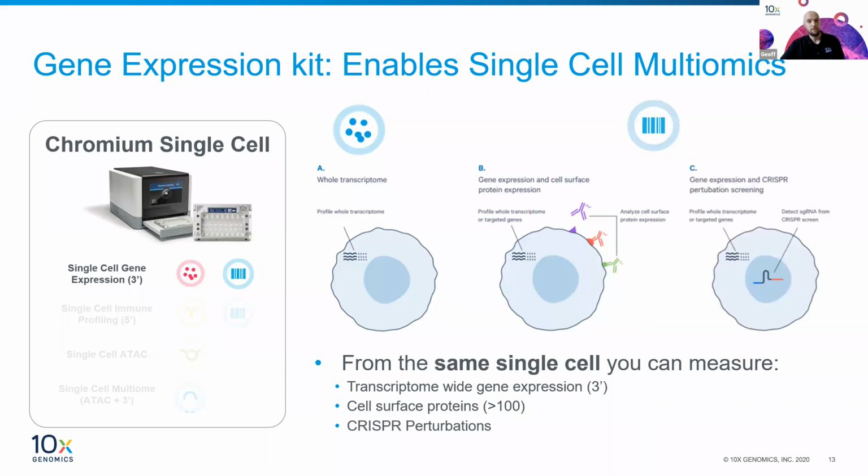Using feature barcoding, you can also detect CRISPR perturbations alongside transcriptome-wide gene expression from the same single cells. And then, in fact, you could even layer on cell surface protein into that as well if you wanted to. And the way this CRISPR application works is you incorporate a small section of DNA into the guide RNA so that it can be captured by the assay biochemistry.